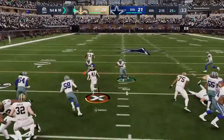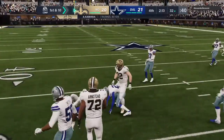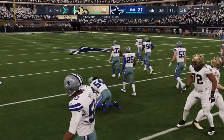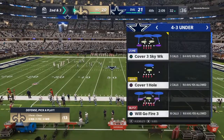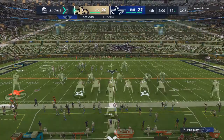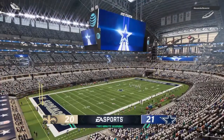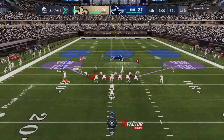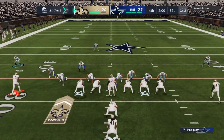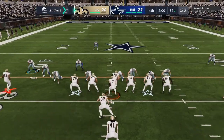They begin on the ground with Kamara. And he's going to be dropped following a pickup of 7, past the 30 to the 32. He's tackled at the 32-yard line. A 7-yard gain. Fourth quarter, 2 minutes on the clock in a tight one-point game. So it's Saints football as we get you reset. They'll operate from the 32-yard line here, 2nd and 3.